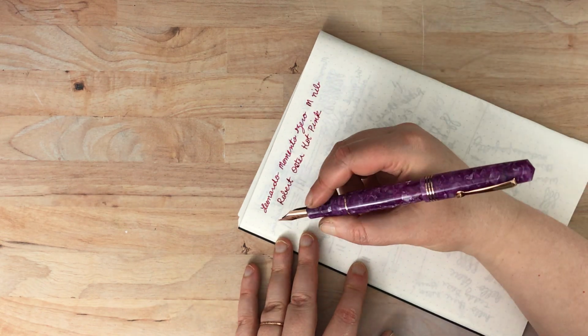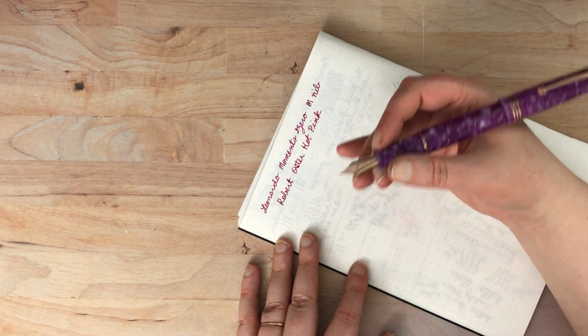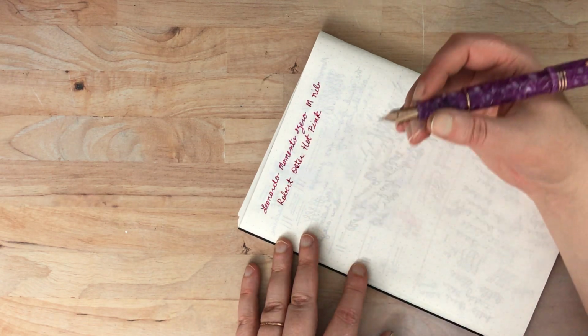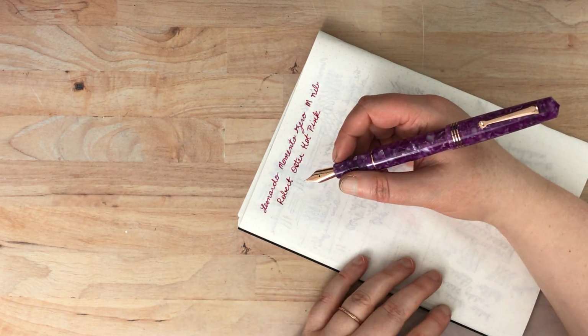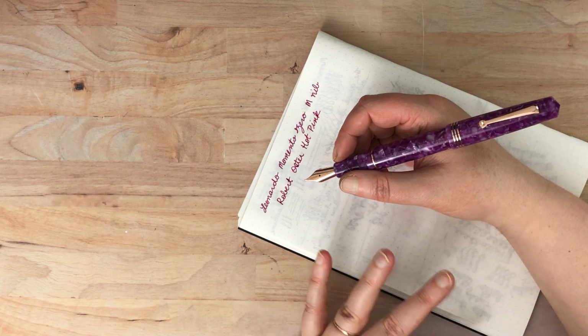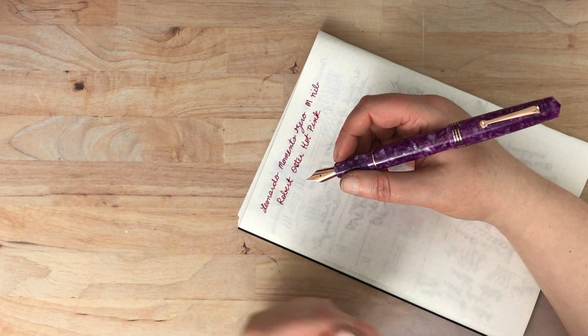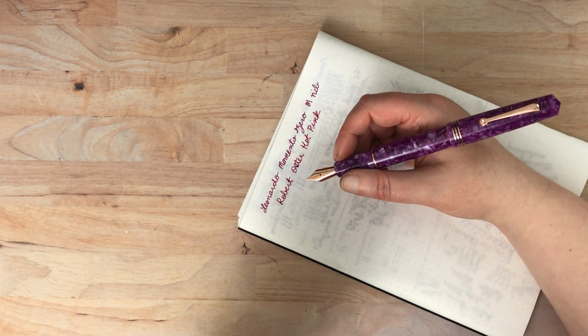Oh, this is such an enjoyable writing experience. It's so nice to get a pen and just have it be super smooth and wonderful right off the bat. I am actually assessing the pens in my collection, and the ones that I don't really gravitate towards, I think, what really is my problem with this pen? A lot of the time it's the nib that I'm unhappy with.